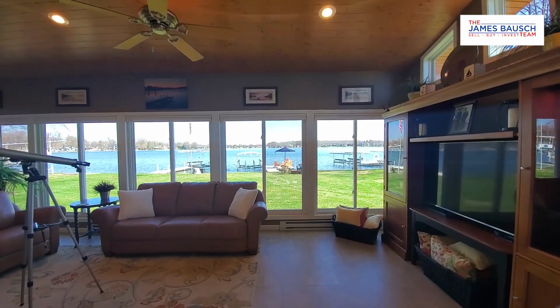One of the things that you're going to absolutely love about this home is that almost every room has beautiful views of the lake. You're standing in the master bedroom right now, with some privacy screens to close if you want some privacy, but also some wonderful views of the lake.